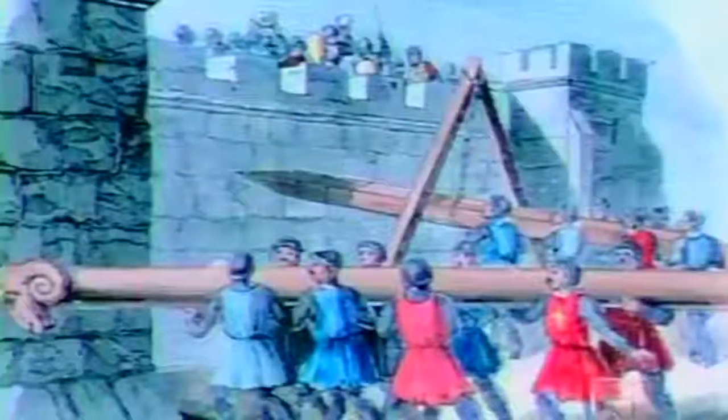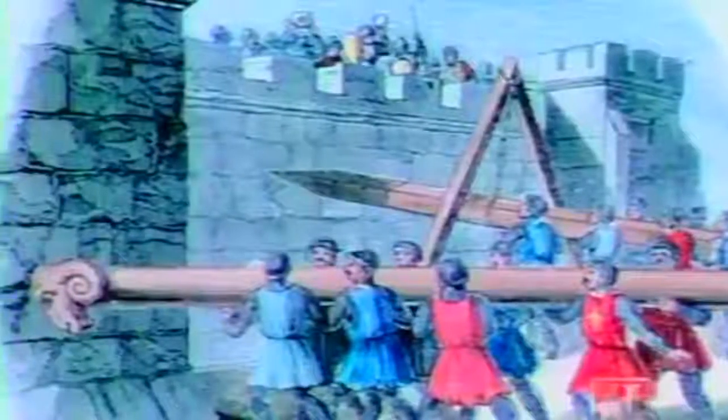Six burly individuals with a huge tree trunk between them may be very effective as long as there are no defenders firing down upon them. So again, you have to protect them. And pretty soon what you begin to see are wheeled battering rams with covers over the top of them.